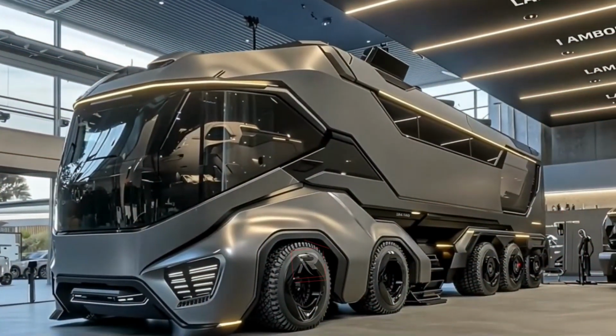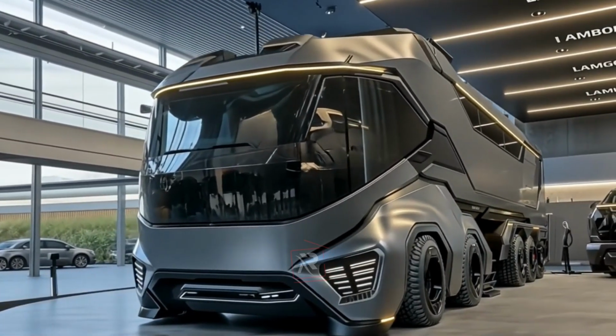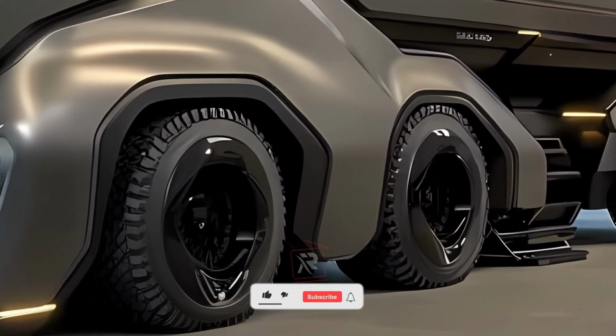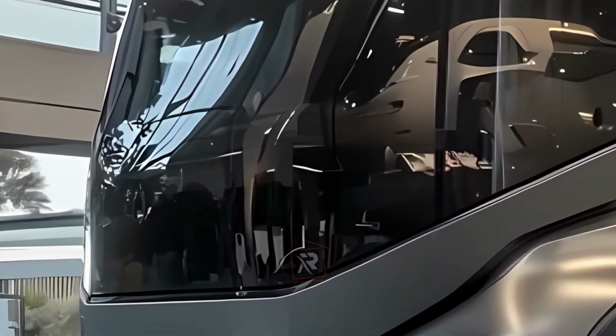Welcome to Redline Review. The 2026 Lamborghini Motorhome offers a fresh take on what it means to travel in style. Designed for people who expect supercar DNA in every aspect of their existence, this futuristic motorhome blends Lamborghini's iconic Italian flair with state-of-the-art luxury and performance.